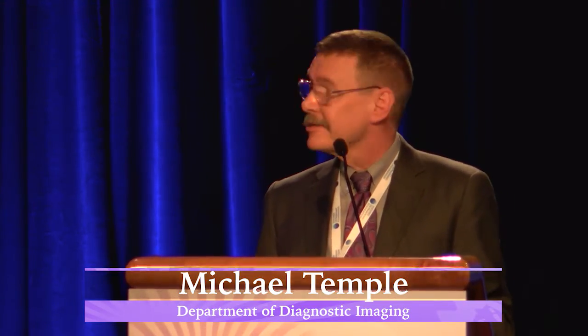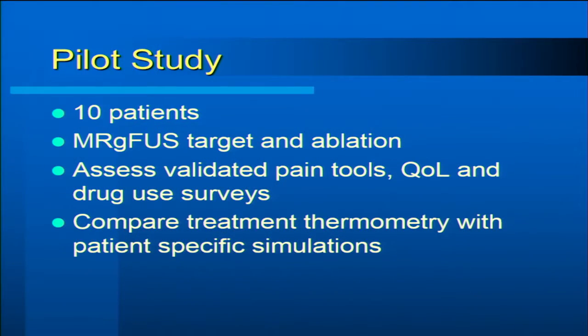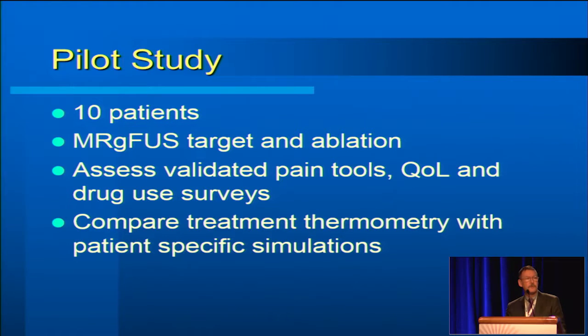Yeah, so as you mentioned, I'm going to be presenting the preliminary results from a pilot study. The study was actually designed to look at a total of 10 patients. We're going to be doing focused ultrasound ablation using the Philips Sonalleve machine. We're looking at pain and quality of life scales, so we're using validated age-specific pain tools, as well as quality of life and drug use surveys.